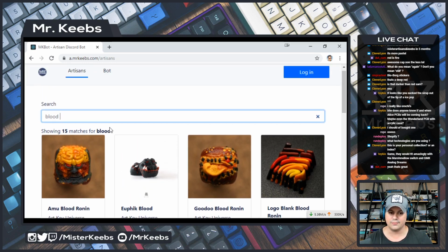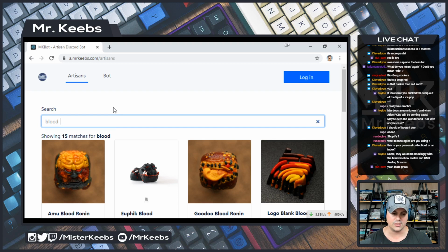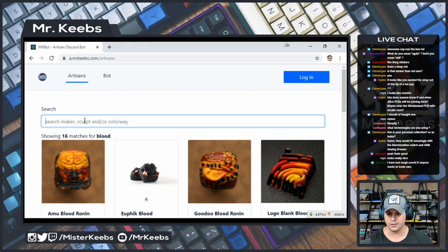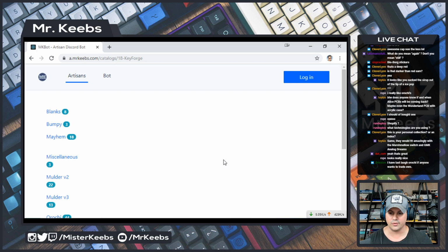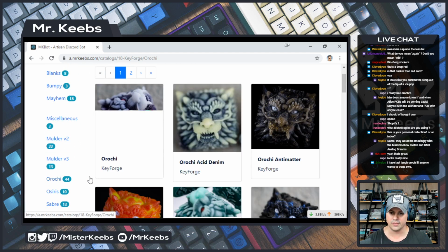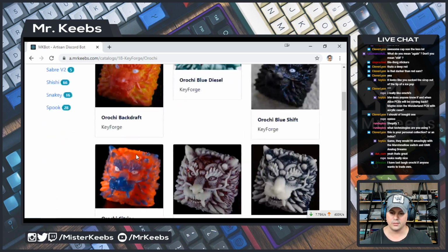No, this is not anywhere near my personal collection. This is a website that I did where everybody can go right now to a.mrkeebs.com. And if you don't want to log in, you can search, you can browse different catalogs. Like if we go to Keyforge, you get all the scopes on the left. You can click one of them and then you see all the scopes and whatnot.